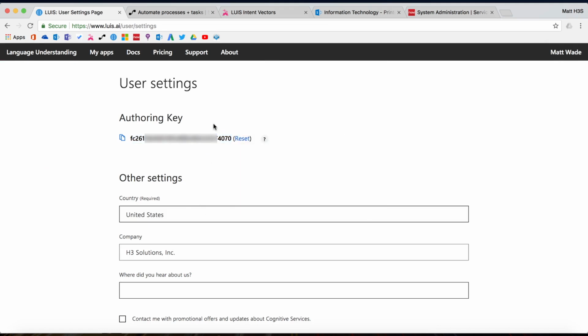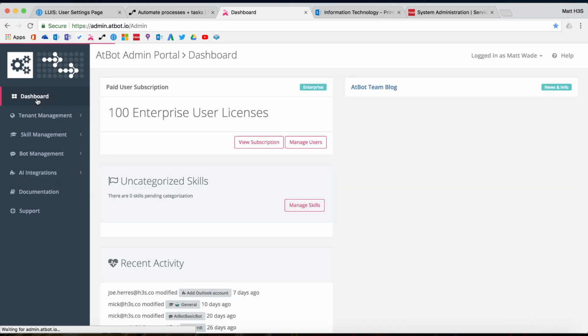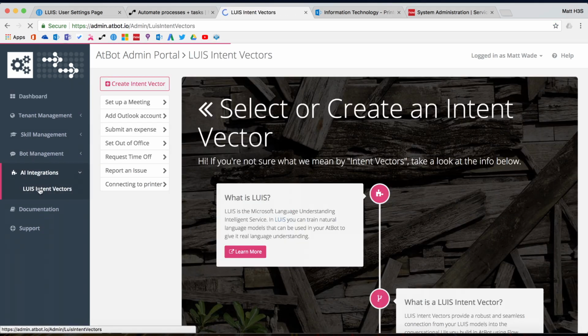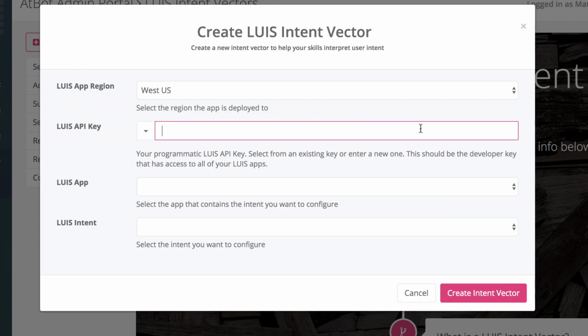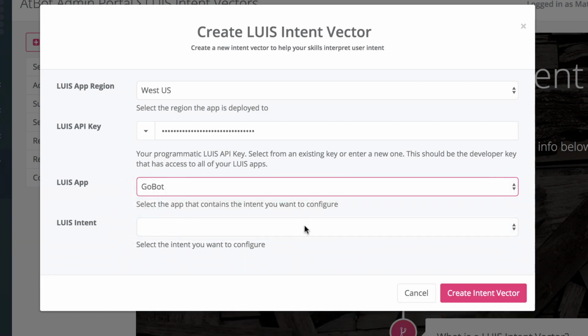Copy that. Then we're going to jump over to admin.atbot.io, and from the dashboard, we'll click AI integrations on the bottom left, and then click LUIS intent vectors. You basically have to create a reference to the intent in the AtBot admin center. So here we're going to choose the region, which is West US for us. I just pasted in my API key. Now it gives me all of the different apps that I have, and then each app has intents.